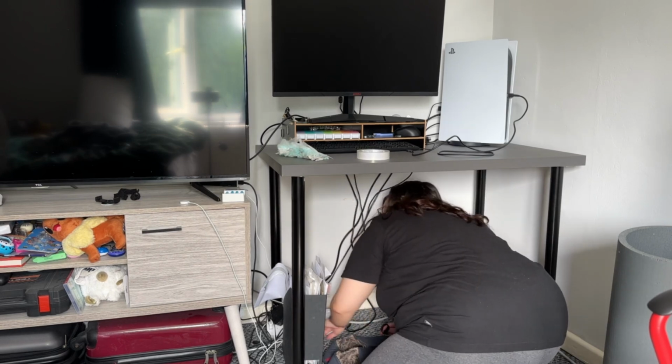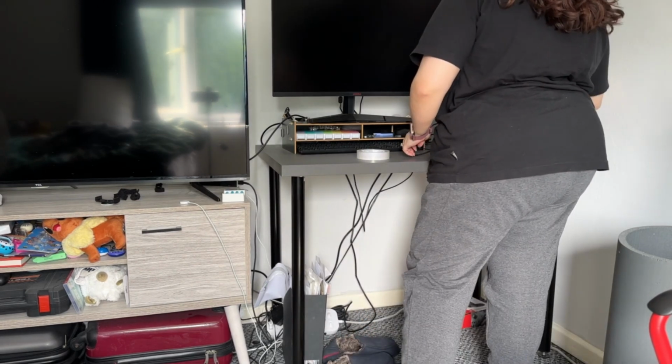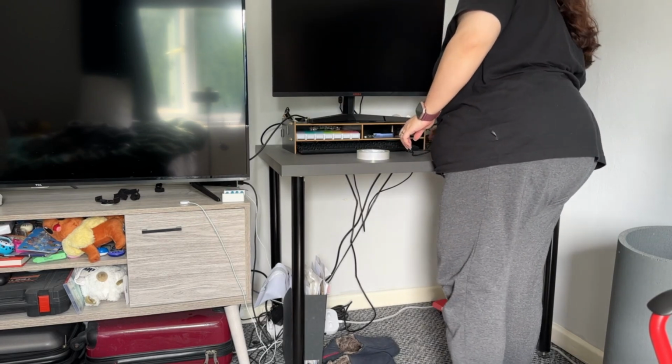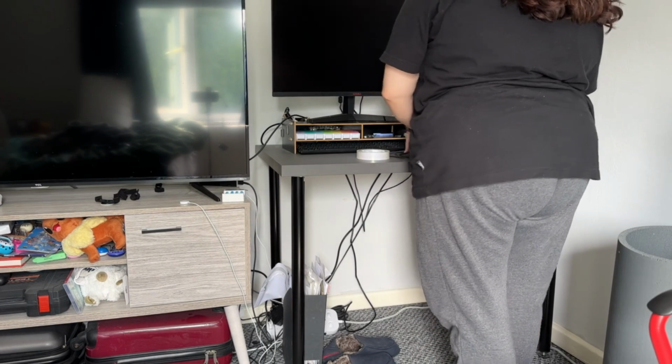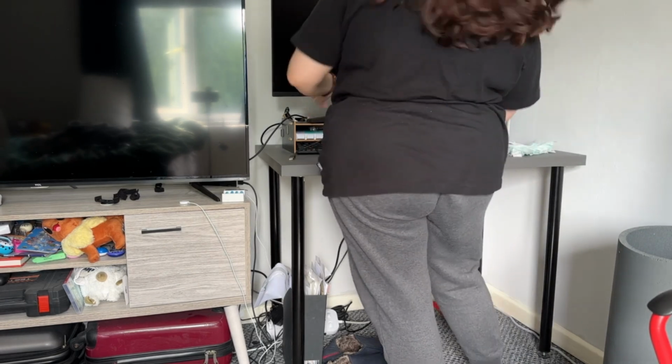Okay, so the cable should all be freed up now. So in theory, I should just be able to pick up and move the PS5 without too much issue. There are a few cables attached here that I need to get rid of or move out the way.